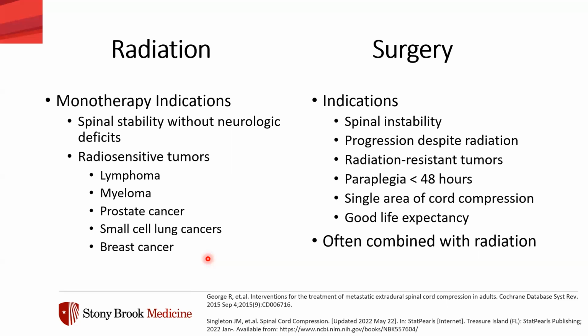And good life expectancy, there is a caveat to that, just remembering that it's not defined, because like I said, it's dependent on cancer type, but we are talking about stage 4 metastatic cancer. So really we're talking in terms of months. These patients most likely don't have years, like 10 years or anything like that to live. So good life expectancy really is kind of subjective. It is often combined with radiation though. So surgery is also another situation that's a discussion with the medical team.